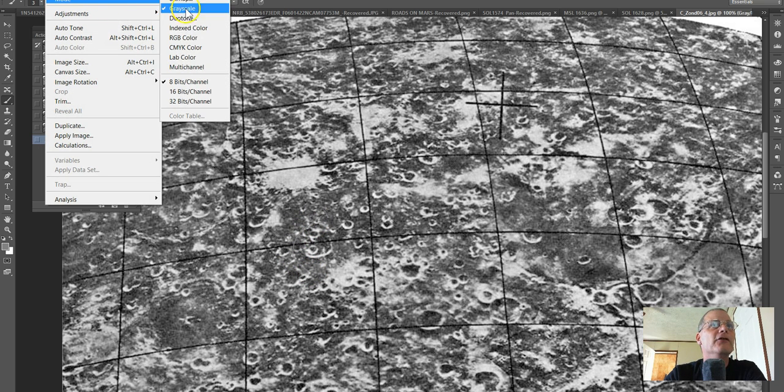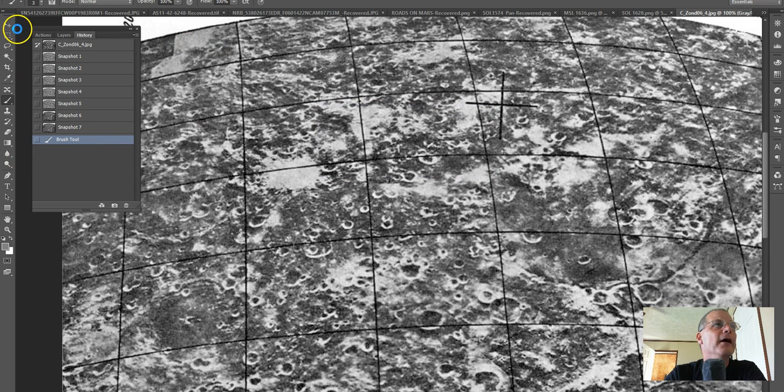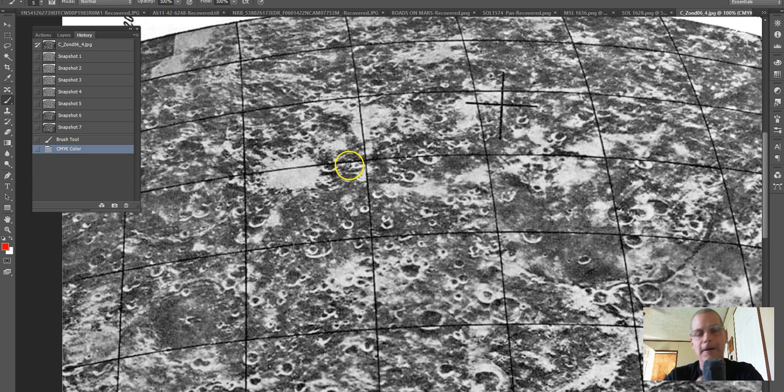Let's go ahead and change this mode to CMYK. And what we're going to do is bring this up just a hair bit more on the brush size. It doesn't have to be super big. And the area I'm looking at is right here. It's crazy. Absolutely crazy. This is just a small part now.